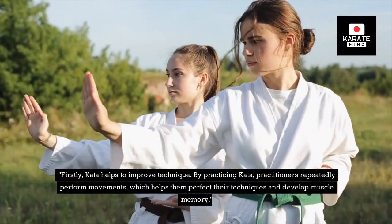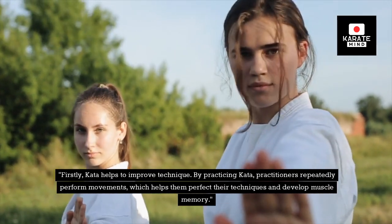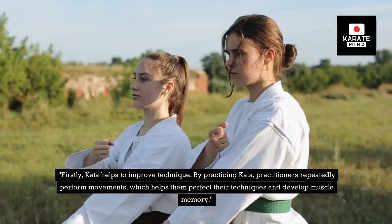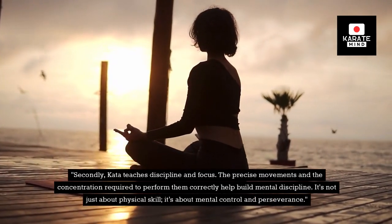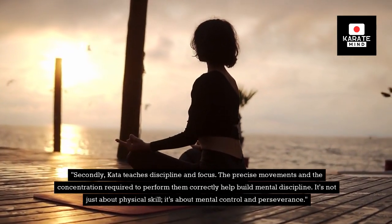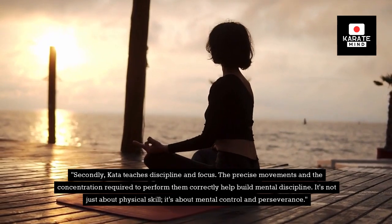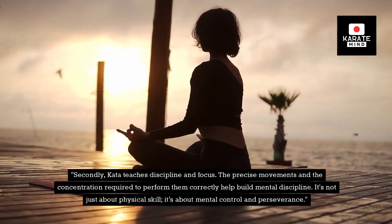Firstly, kata helps to improve technique. By practicing kata, practitioners repeatedly perform movements, which helps them perfect their techniques and develop muscle memory. Secondly, kata teaches discipline and focus. The precise movements and the concentration required to perform them correctly help build mental discipline. It's not just about physical skill, it's about mental control and perseverance.